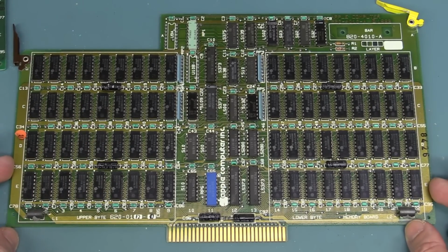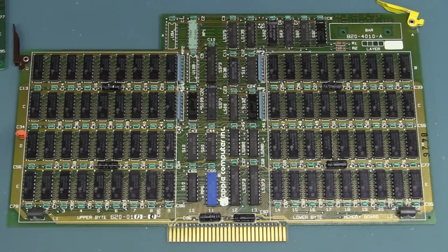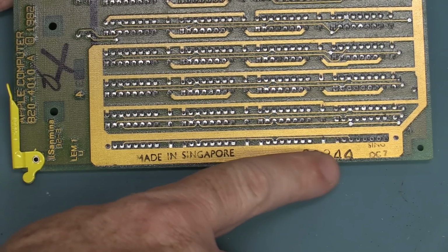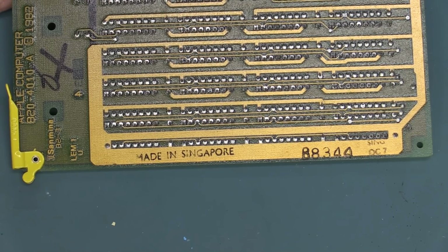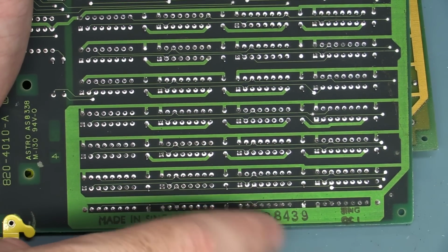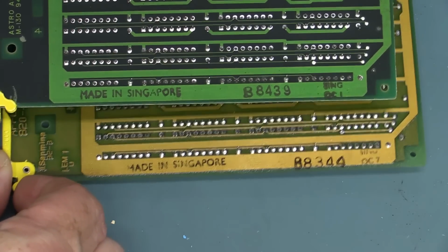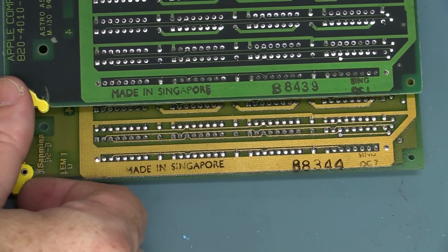I believe these boards are a total of 512k words because it's a 16-bit machine, or 1 megabyte of memory. But that was a lot back in the day. 1 meg was, whoa. Once again, made in Singapore. It looks like the 44th week, 1983, this one. And still made in Singapore yet again, but much older, 39th week, 84. So like a whole year difference between these two boards.